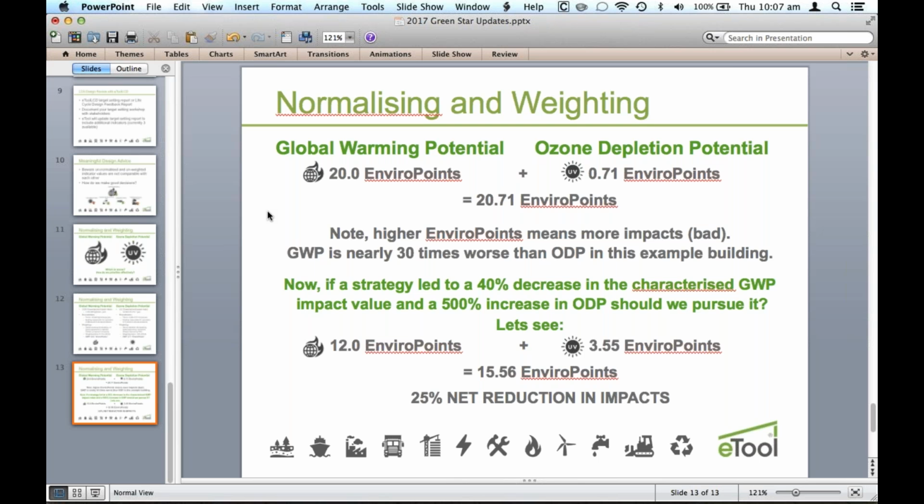Obviously, we have value judgments, personal value judgments. Personally, I'm very focused on mitigating climate change, but other people might have different values, and there's nothing stopping you from applying those values to your life cycle assessment. So if for some reason ozone depletion is very, very important to you personally, then you could still choose not to pursue this strategy, even though the normalisation and weighting is indicating that it would still be worthwhile.